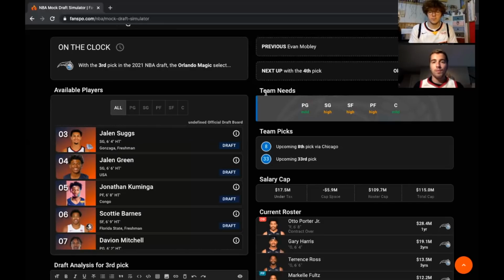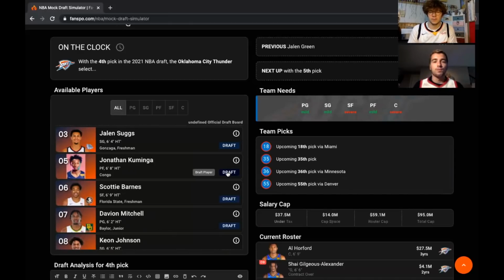They've got a young front court, and it's really good for them that they saw Evan Mobley go the pick before, because if Jalen Green had gone, it kind of leaves the Magic in a little bit more of a question mark situation. Jalen Green is the pick here. He averaged over 17 points per game for G League Ignite this past year on about 46% from the field efficiency. I wasn't expecting that level of efficiency from him against pro-level players.